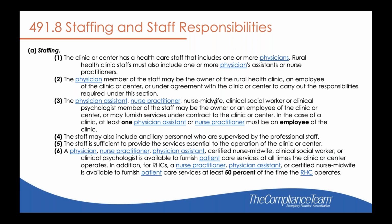Now, and further, a nurse practitioner, a PA, or a midwife is available to furnish patient care services at least 50% of the time the RHC operates. So that means if you're open 40 hours a week, that NP or PA, which is usually the case, is in that clinic for 20 hours, and that's documented by the schedule. Now, do they have to be seeing patients 20 hours? Absolutely not. The 20 hours can be, some of it can be admin. They're obviously there doing charting, et cetera, et cetera. That's the minimum that they can be in the clinic.